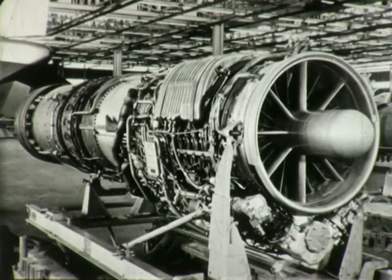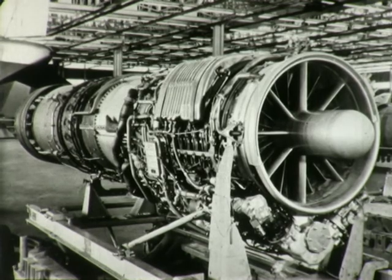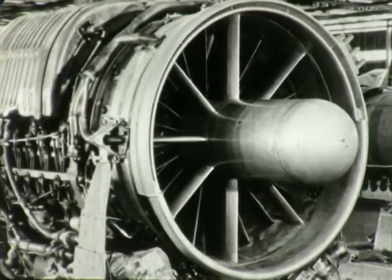The J-79 engine has tremendous power, but like all modern jet engines, it's delicate in some ways. A small, hard object pulled through its rotor blades at terrific speed can damage it badly or even destroy it completely.